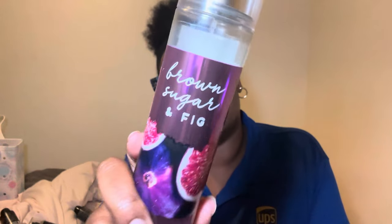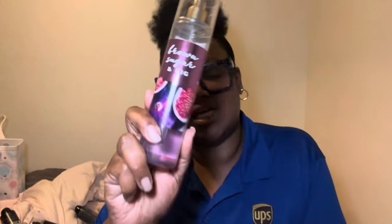Here's another one that they only bring out for SAS. Brown sugar and fig. Oh my gosh, this is an OG. I love this stuff. It has fresh fig, coconut milk, caramelized brown sugar.